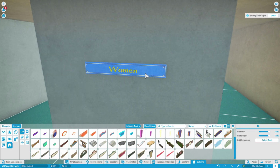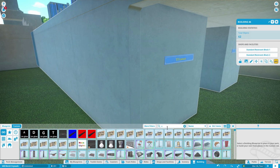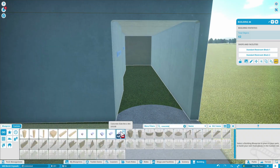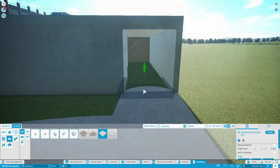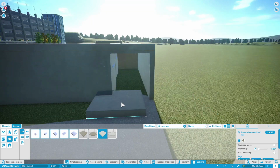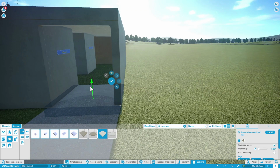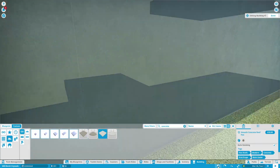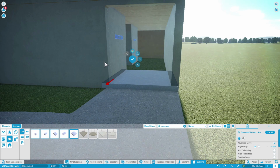So first I put these signs onto the building here. Later I find some other signs that I prefer and I'll change those out. And then this building I'm keeping fairly simple overall. We're just going to do some nice flooring to it here. I end up going with sort of a kitchen tile floor because I felt like it fit for a restroom overall. Originally I was going with this concrete and I was like, that's just too cold.